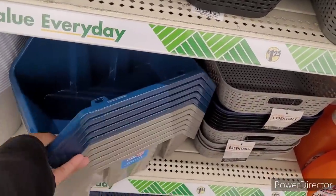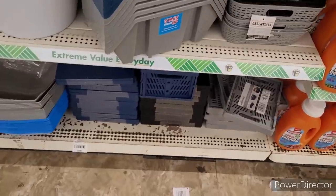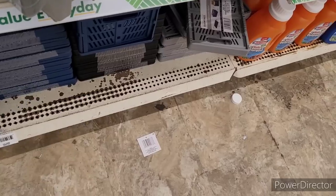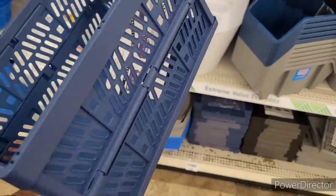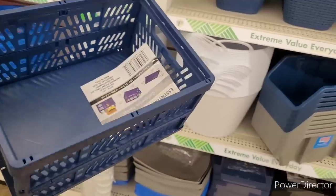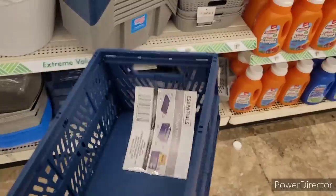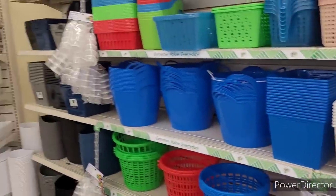You see this? Because you can put a lot in there. It says stack them up, so they're stackable, of course. What's this? That's the same thing. Okay. So they got some over here too. Oh, look. An example. So that's how it's gonna look once it's put together. That's how big it is, y'all. Y'all see that? Those are really nice. Yes. I like that. All right.